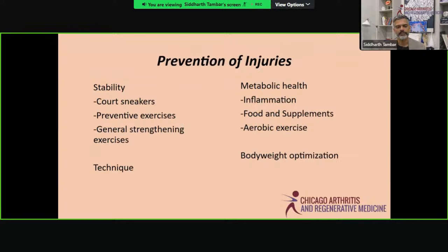In general, a balanced diet that's not heavily one way or the other, and that is reduced in terms of refined processed foods, is better for your metabolic health. Supplements, things like glucosamine, omega-3, turmeric, are healthy for joints as well as healthy for reducing your inflammation. And lastly, in that regard, is also aerobic exercise. Part of your general exercise regimen every single week should be some aerobic exercise to maximize your metabolic health.